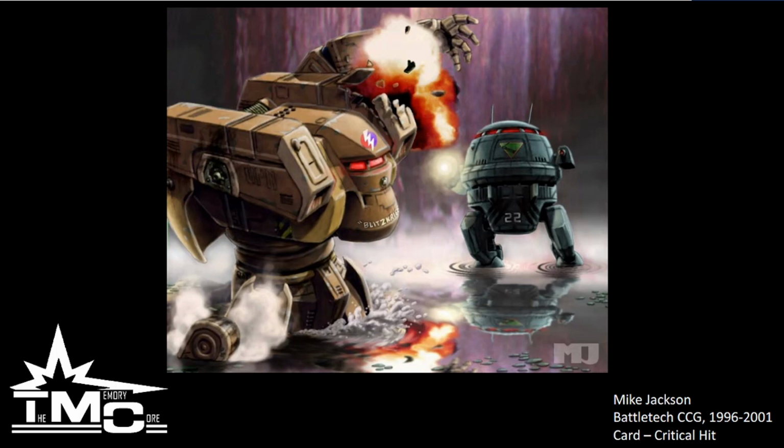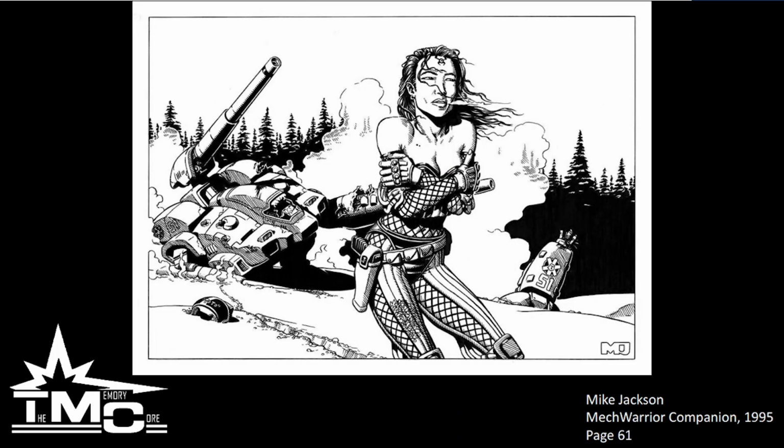Yeah, and I think the only thing is like Geyer, there you can see some wear and tear on his mech too. I just think it's a little more subtle. Yeah. Well, this one really stood out to me.